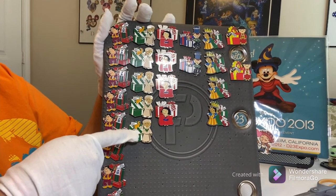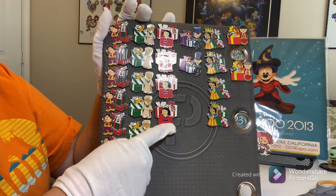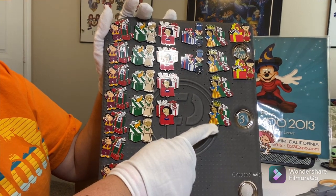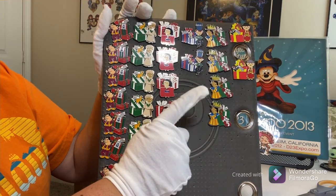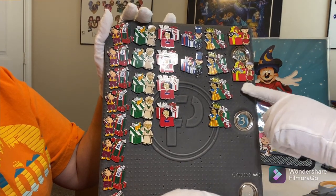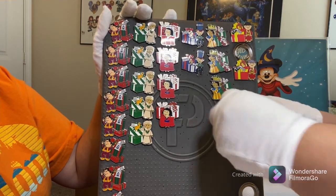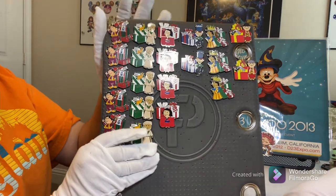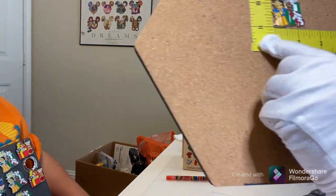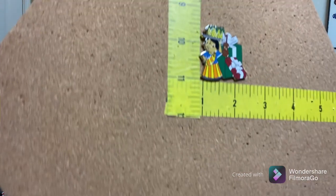2, 4, 5 of the Egyptian child. 4 of the Japanese lady. 2 of Russia. 4 of Mexico or South America. And 2 of the Chinese young man. I just want to pull one of these off to show y'all the size. Give you a feel of how big these pins are. That's awesome. It's like 1.5 inches across, 1.5 inches tall. So these are very nice sizable pins.